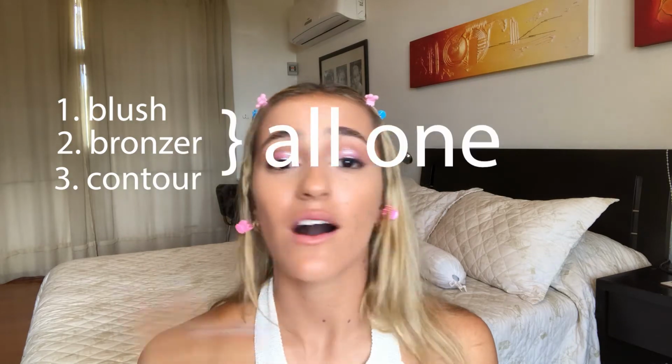So today I'm using this Revlon highlighting palette. I don't know why it's called highlighting palette. The good thing is that it has pink tones and warm tones so that it counts as blush and bronzer and contour all in one.